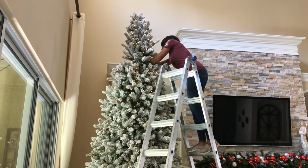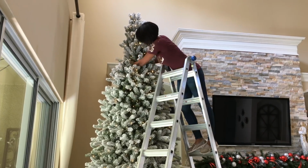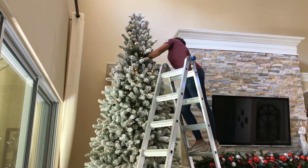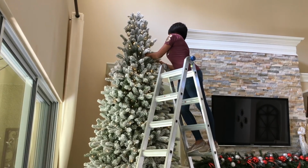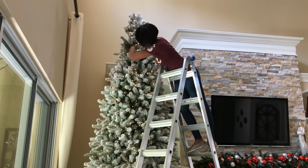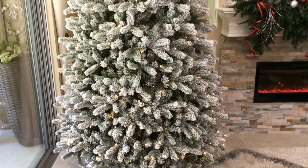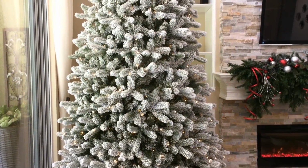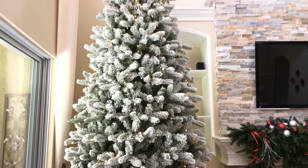And of course, I'm just going to finish out the fluffing and then take a step back and make sure I didn't miss any gaps, or that I filled in all the gaps. And then the tree is going to be ready to decorate and enjoy. And these trees really are so beautiful, even undecorated, so I figured I would show you what that looks like as well.